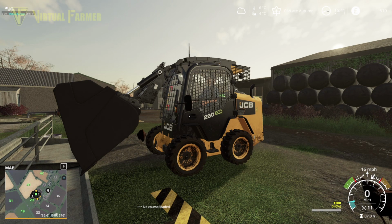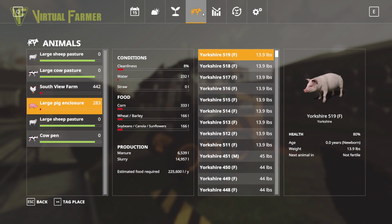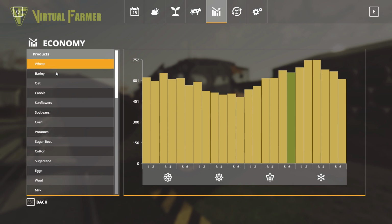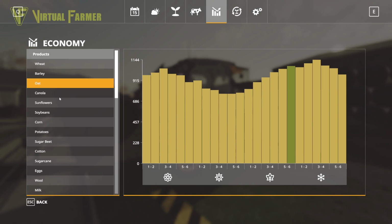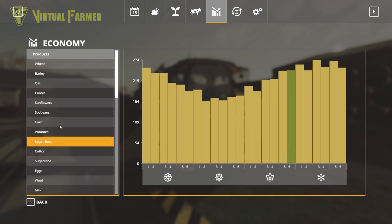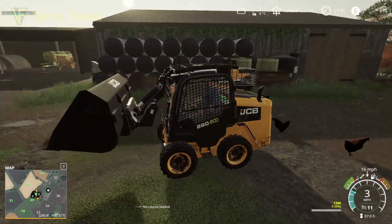If we have a quick look in here. Oh no, actually in here. For the sale. So canola, yeah, is at its best price today, so we want to sell that. Nothing else we have or that have done this year is at a good price. So it's basically just the canola we're selling today. Should bring in a nice amount of money for us.